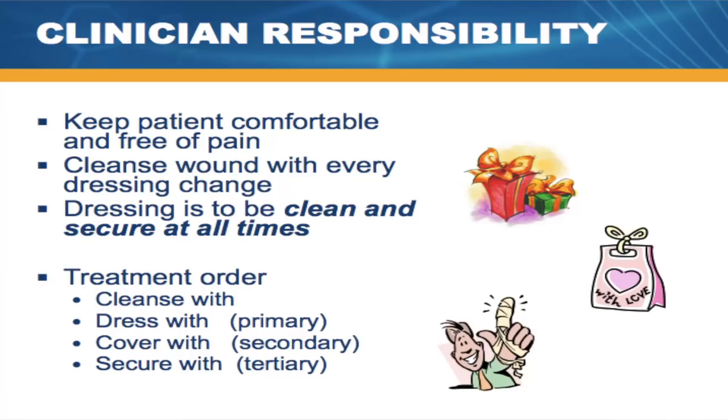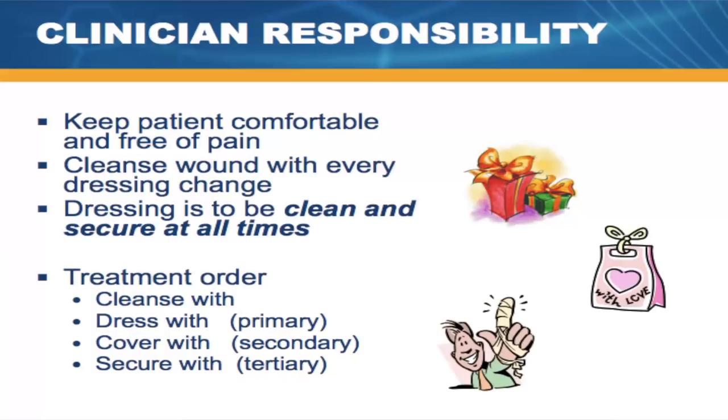So a couple things that we need to be responsible for: keeping that patient comfortable and decreasing their pain if possible. Another reason why wet to dries are no more. How painful is it when you're ripping that off of that patient? Even if it is mostly necrotic, there still might be areas of healthy tissue. You're pulling that off, you're ripping off everything good with it. Even if you moisten the gauze, some of it's still coming with it, and it's unfortunate. And cleansing the wound with every dressing change is important when that is your goal. You do want to be providing a cleansing for that wound bed.